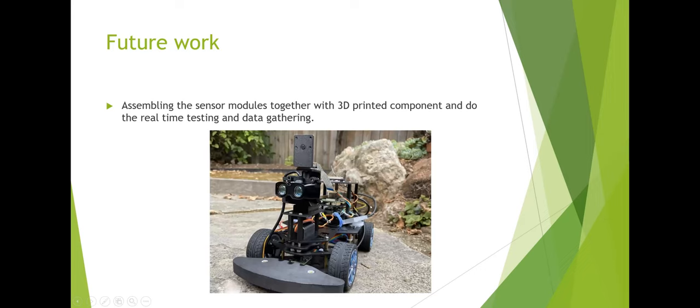This is our small robot JZ, and this is our sensor module. This is a 3D printed module, and we have put our encoder, LIDAR, and servo motor here in front of the rover JZ. In the future, we can use this rover JZ or any sensor module to test the real time data, and we can also gather the data surrounding the rover.